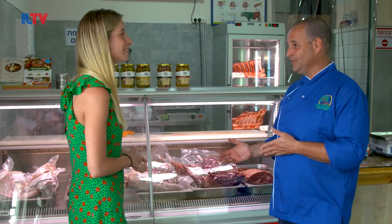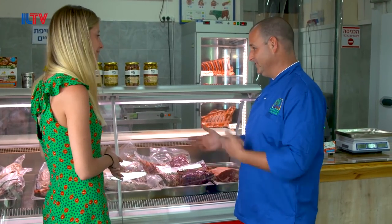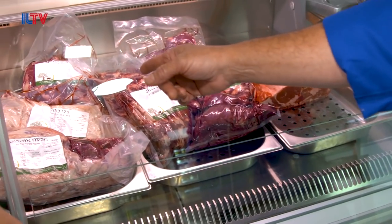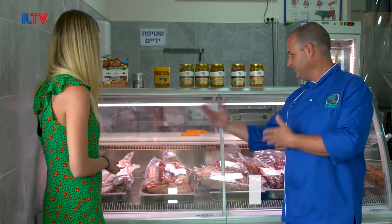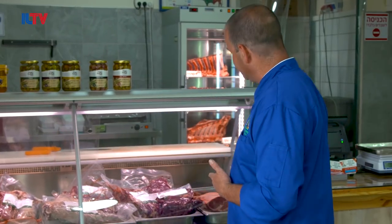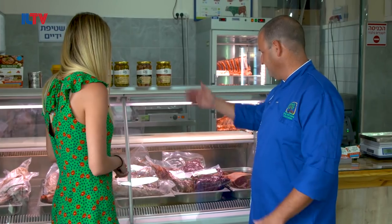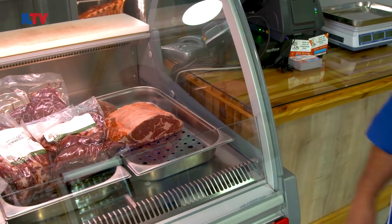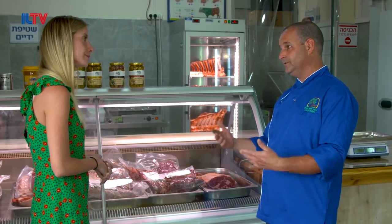So let me show you a little bit about the different cuts we have here in our butcher shop. We have mainly beef and lamb, from lamb chops, lamb shoulder, lamb spare ribs, the neck of the lamb. Over here we've got all the meat cuts, which is the main thing we do here. Shoulder roast, the main shoulder, the ribeye cover, which goes mainly for smokers. We've got all the steak cuts, the different cuts that go for the grill.